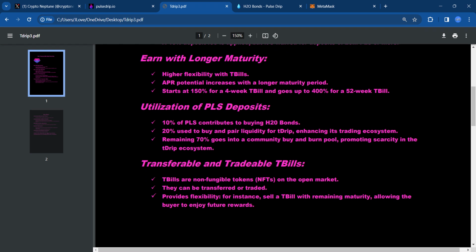Utility of PLS deposits: 10% of PLS contributes to buying H2O bonds, right? So that's how that works. Remember, when you buy into bonds, that's going to have to also, on the back end, buy PulseDRIP. That's how that works. 20% is used to buy and pair liquidity for T-DRIP, enhancing its trading ecosystem. And it says the remaining 70% goes into a community buy and burn pool, promoting scarcity in the T-DRIP ecosystem.